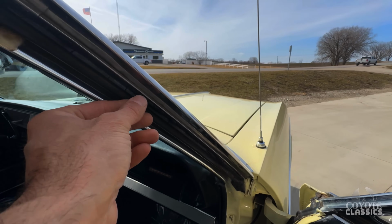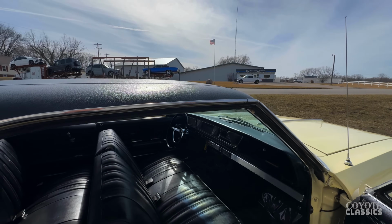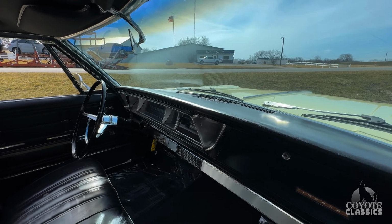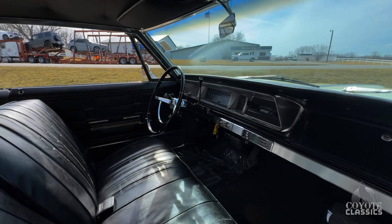Same thing here. The roof rail rubber is original. That should probably be replaced. If you buy it, you can do that down the road a little bit. Top of the dash is perfect on it. Steering wheel, steering column, all that's in great shape.